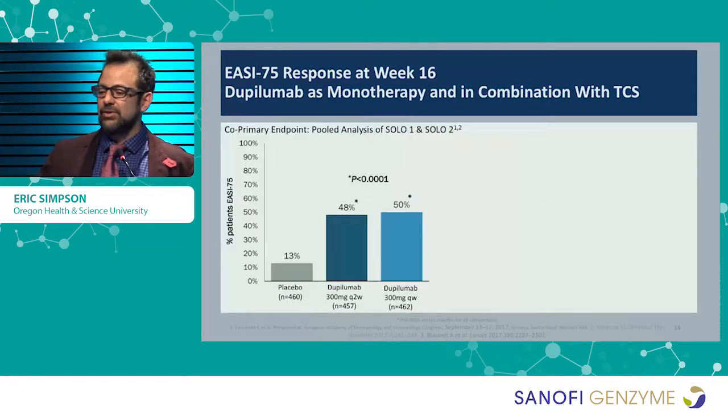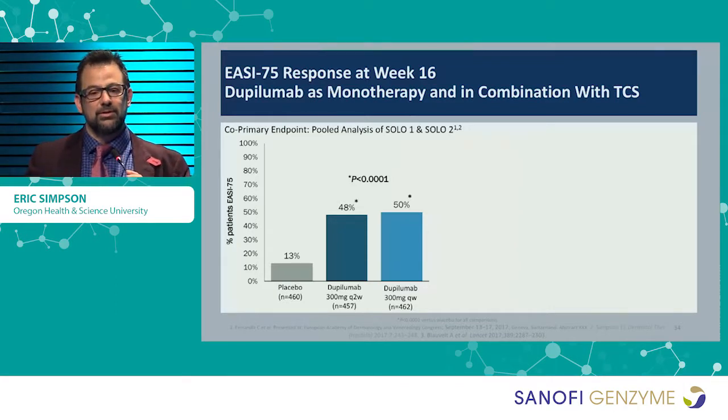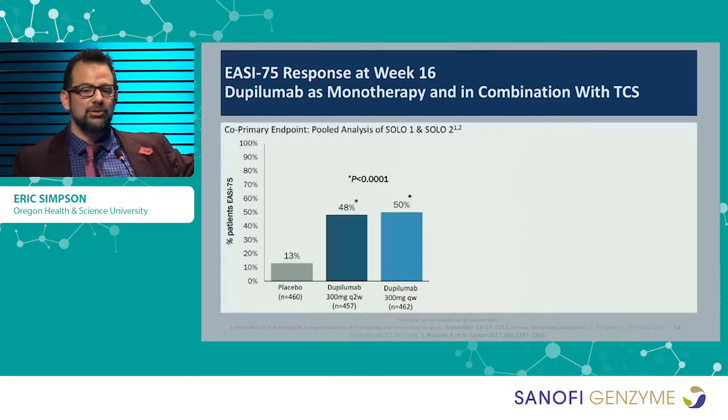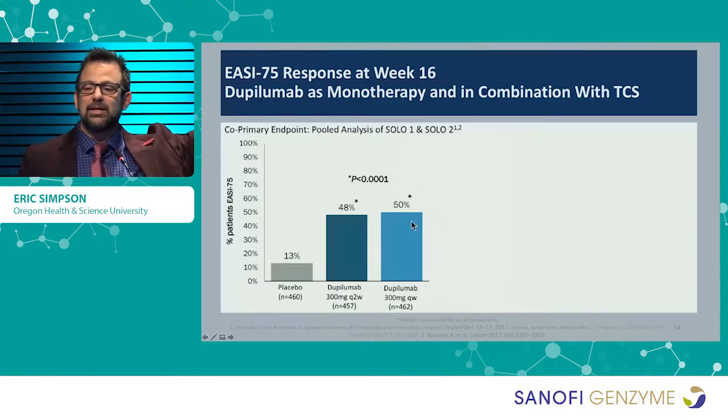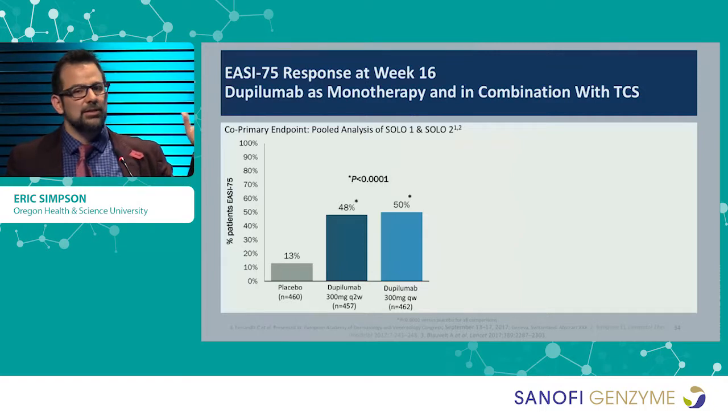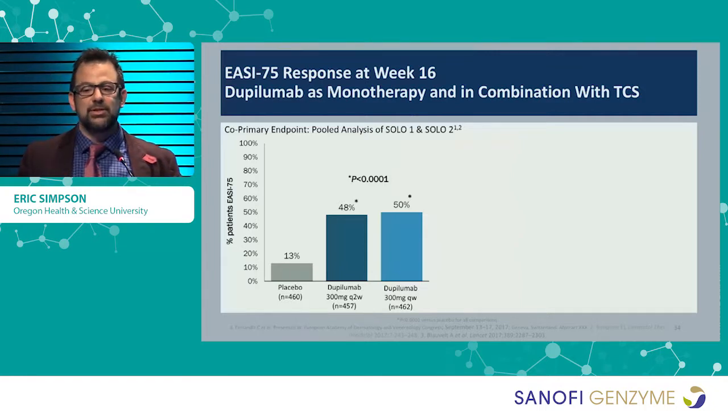And so this is EASI-75. We looked at EASI-50 before. This is actually 75% improvement. This is a success endpoint. Did it reach this high bar? You can see here, no matter which dose you use, 300 every 2 weeks or 300 every week, about half of patients get EASI-75. This is 16 weeks of use with dupilumab. No difference between the doses. And this was a study without using topical steroids, so no topical steroids allowed.